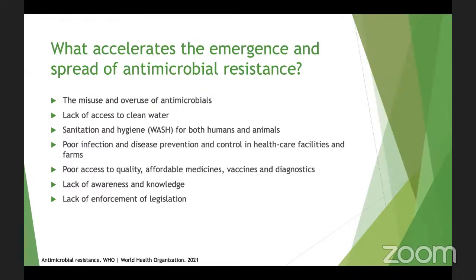The other question that we have to discuss is what accelerates the emergence and spread of antimicrobial resistance? Antimicrobial resistance occurs naturally over time, usually through genetic changes. The main drivers of antibiotic resistance include the misuse and overuse of antimicrobials, lack of access to clean water, sanitation and hygiene for both humans and animals, poor infection and disease prevention and control in healthcare facilities and farms, poor access to quality, affordable medicines, vaccines, and diagnostics, lack of awareness and knowledge, and also lack of enforcement of legislation.